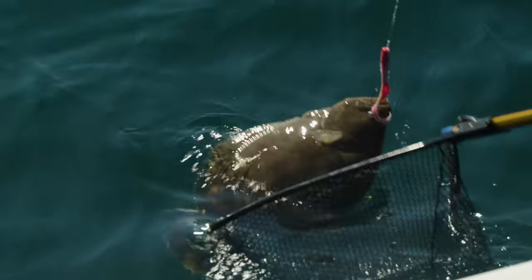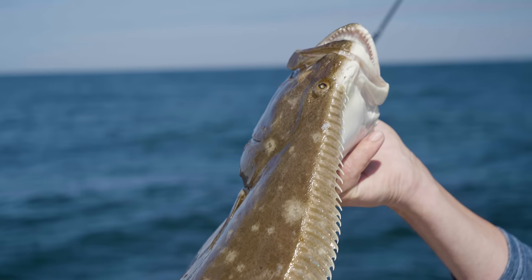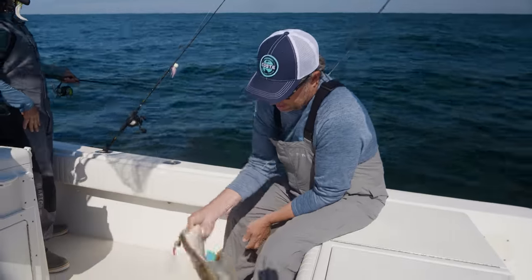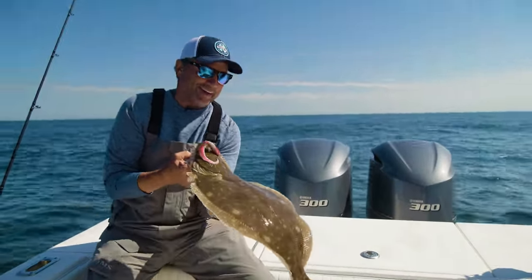That's a big fluke. Slowly, slowly. Guys, what happened there was I was getting ready to rig up another rod because we're covering some water, and old Rodney Rodholder answers the bell many, many times. Chris, look at the size of the cheeks on that fluke. That's the part of the fluke that I like best. And it's almost as if he knew he's going to lose his cheeks later today.